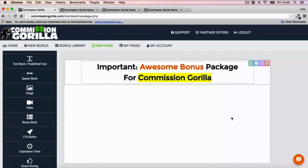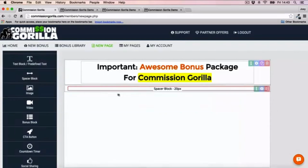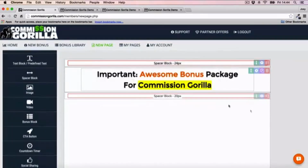Now what I want to do is add a little bit of spacing above this headline because I don't like how close it is to the top. So I'll add a little bit of spacing, and you can just click and drag the space block, and you can literally just drag it above the headline, and there you go. I added some spacing. I could even customize how much spacing I want just by clicking on the cog and actually entering how much height I want, which is very, very cool.